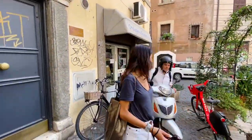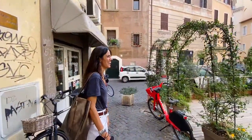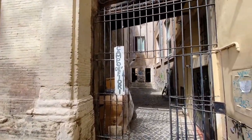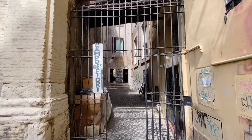Behind you. So, a nice place. And I think you need to show this sign, a very random sign, Campo De Fiori. That is a random sign. Yeah, very handmade, let's say.